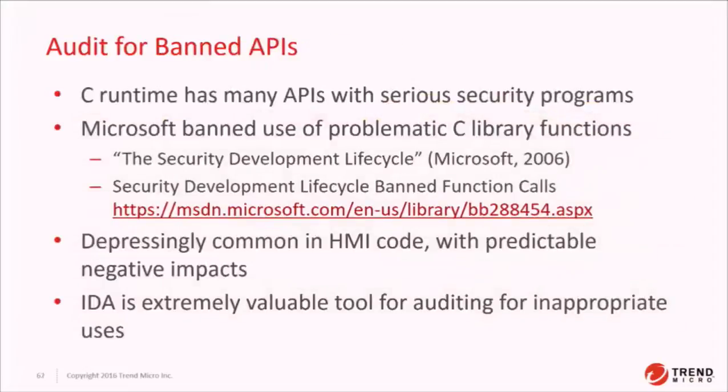Also, audit for banned APIs. Go look for the sprintfs. Go look for the strcopies. Use IDA to trace the tainted data back and see if you can get to the source of these unsafe copy APIs, if you can get to those from attacker-supplied data. IDA's great. It's wide open, people.